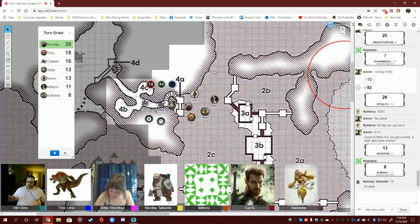My retainer is actually going to cast Witch Bolt on the... Okay, go ahead and make your attack. 20. That's nice. Ooh, roll damage twice.